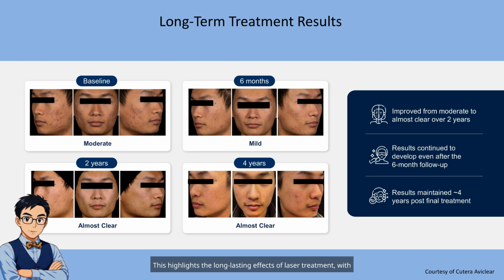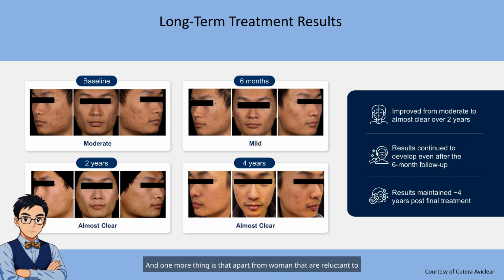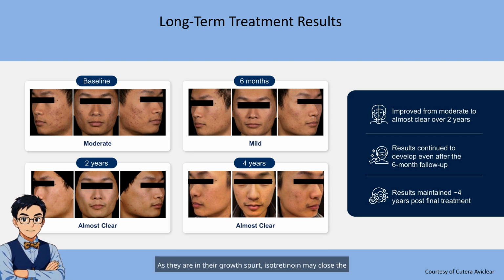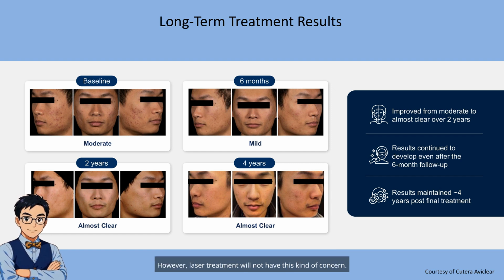This highlights the long-lasting effects of laser treatment, with sustained results even years after the final session, offering patients lasting benefits and confidence. And one more thing is that apart from women that are reluctant to oral isotretinoin treatment, we should also be careful in treating the teenagers. As they are in their growth spurt, isotretinoin may close the epiphyseal end plate of the long bones that halts the growth of the teenagers. However, laser treatment will not have this kind of concern.